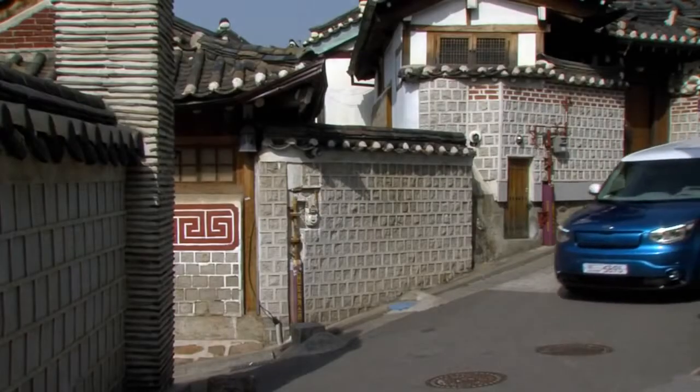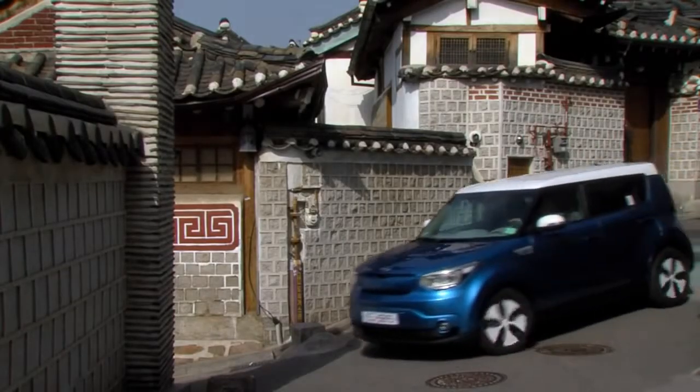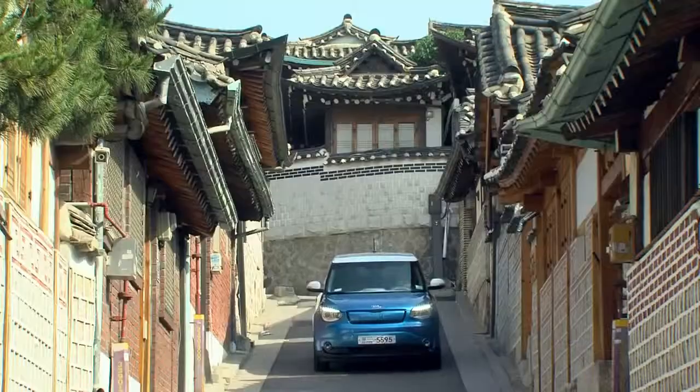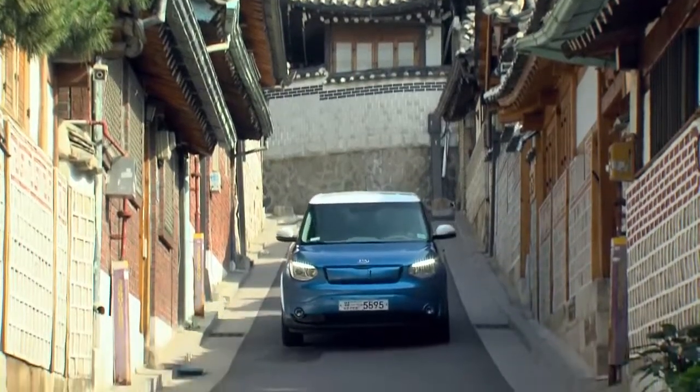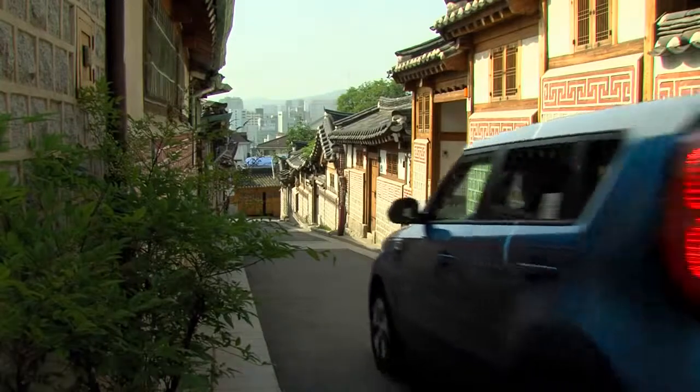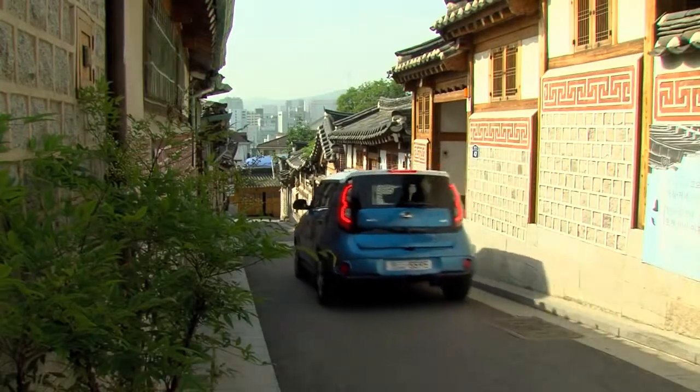Now let's get on to the real testing. Wow, what a difference. It's so smooth and so quiet as we creep down this street. It makes you realise how much noise and vibration an internal combustion engine puts out.